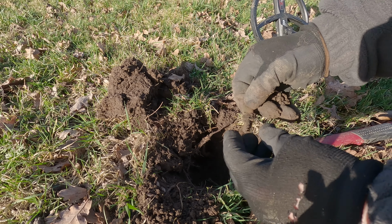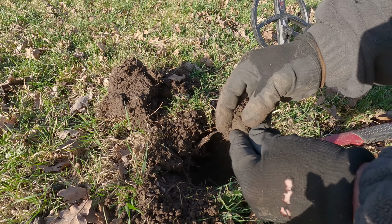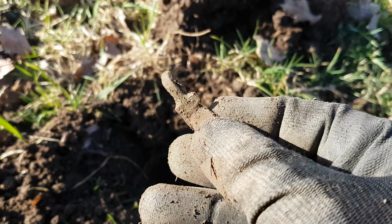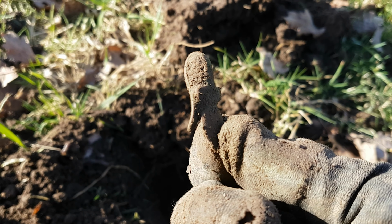That's interesting. Oh, it looks like possibly a little brooch, look. See the pin there? Oh wow. Clean that up, see what we got.